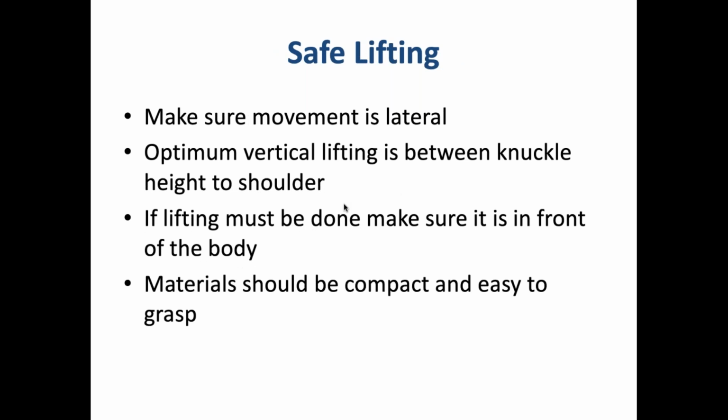Safe lifting. Make sure movement is lateral. Optimal vertical lifting is between knuckle height and shoulder. In other words, that range above your knees. If lifting must be done, in other words, not from the floor up if you can avoid it, make sure it's done in front of the body. That was my problem. Materials should be compact and easy to grasp. If it has handles, it's great. You've seen a lot of large, bulky delivery boxes, which are very hard to handle. Once in a blue moon, you'll actually see handles on them, inserts or handles somewhere to grab it, and so on and so forth.